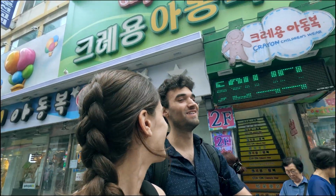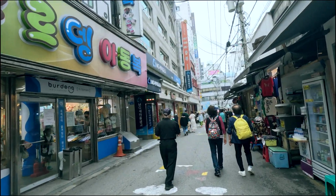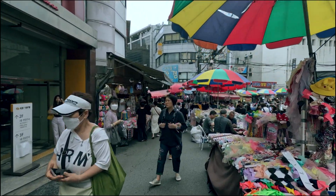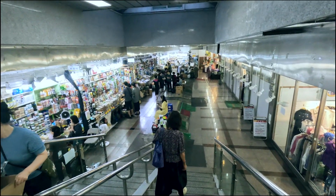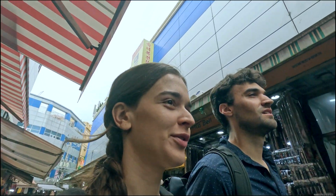So this market is absolutely massive. It has around 10,000 vendors, so it is very easy to get lost, and I'd even say it's part of the fun. You can really find everything here. For example, right now we are walking through the clothing section, which has both actual shops and street vendors. And we randomly found an indoor section selling all types of objects on several floors. You could spend days here and still have a lot to explore.